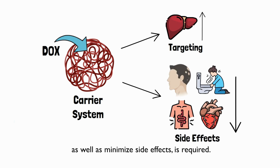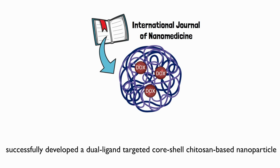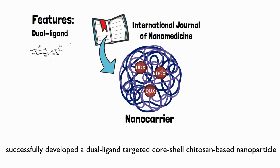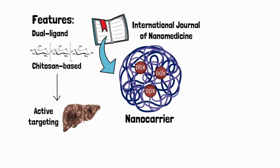side effects, is required. A recent study published in the International Journal of Nanomedicine successfully develops a dual-ligand targeted core-shell chitosan-based nanoparticle that allows DOX to actively target HCC cells.